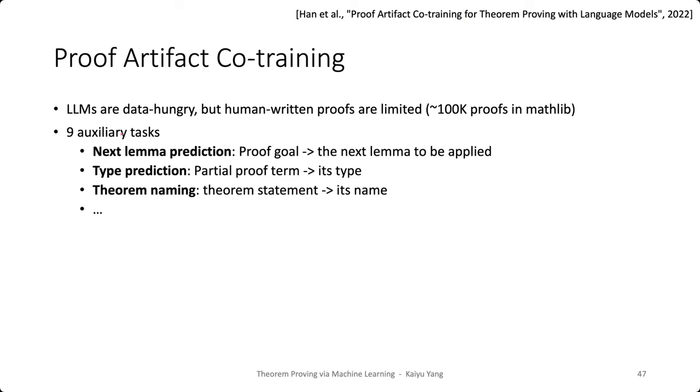The idea is, because large language models are very data hungry, you need a lot of data. But human-written proofs are very limited, because currently we have around 100,000 proofs in MathLib. I believe Isabelle has more proofs, but it's on the same order of magnitude, maybe 200,000 or 300,000. So we have a modest amount of proof data, but it's not enough for large language models.